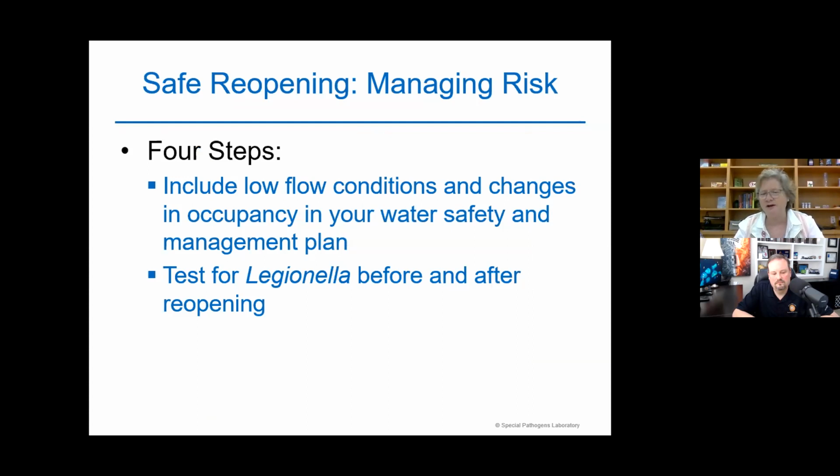I'm going to touch upon four conceptual steps when it comes to reopening safely. Most of you are familiar with water management plans, but sometimes this piece of the water management gets missed, so we want to talk about including low flow conditions and changes in occupancy in your water management plans. And what is the role of testing for Legionella before you open, after you open, and regarding your ongoing maintenance? You want to be prepared.